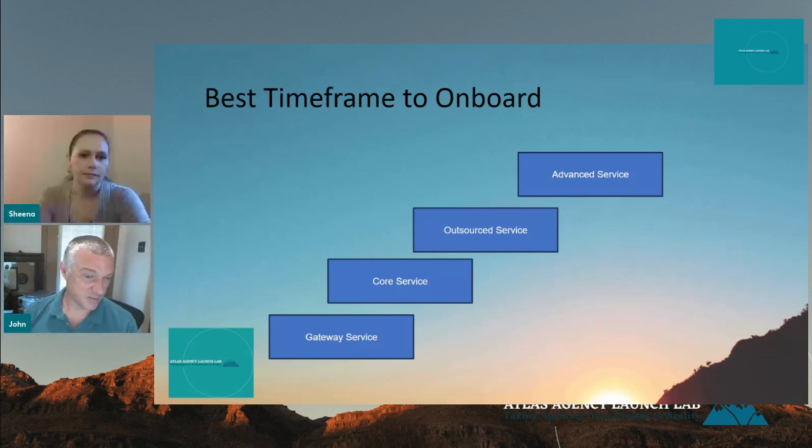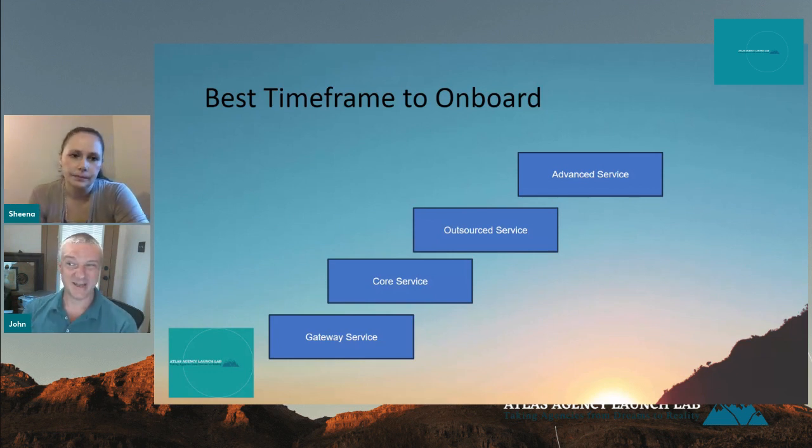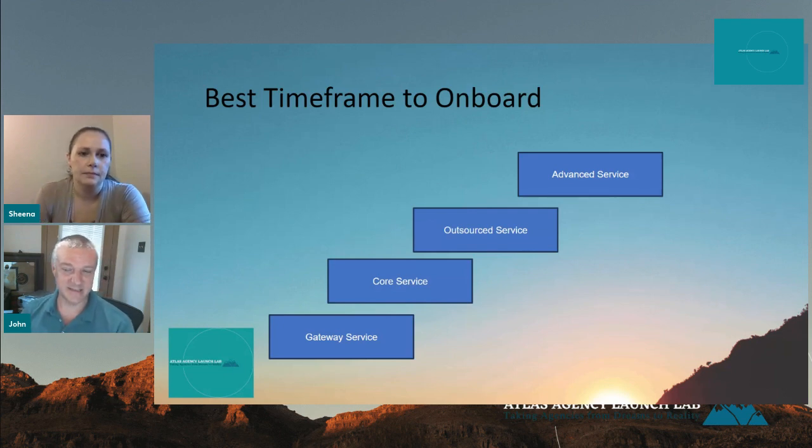So the first one I talk about down there at the bottom is called a gateway service. That is the simple onboarding thing. That's your message marketing. For some, that's minor lead generation, that they already have a funnel put together. That's reputation management for some people. The message marketing is a big one. It's one of my favorites. So what is that basic thing to get you that foot in the door?